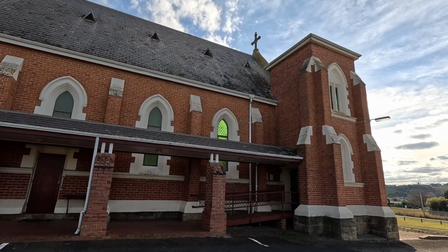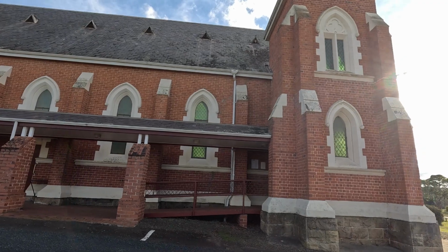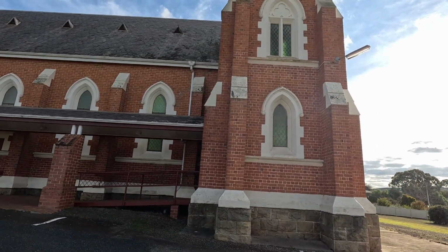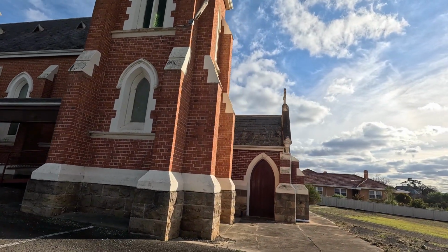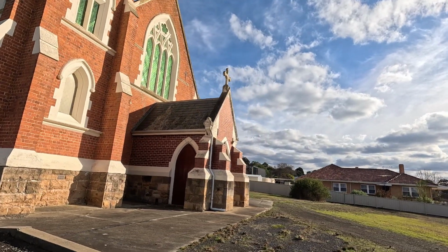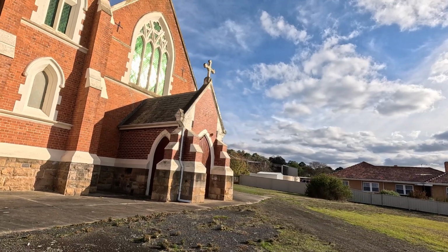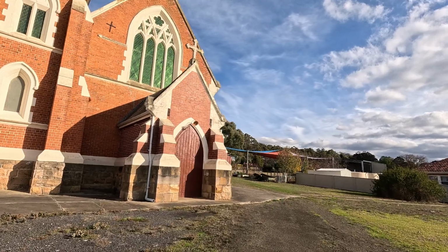Now, whereas where we just were, I'll just take you around the front, originally this would have been the front door. Not that one, but possibly this one. It would have been the front. Oh, hang on, here we go. I can see some writing.